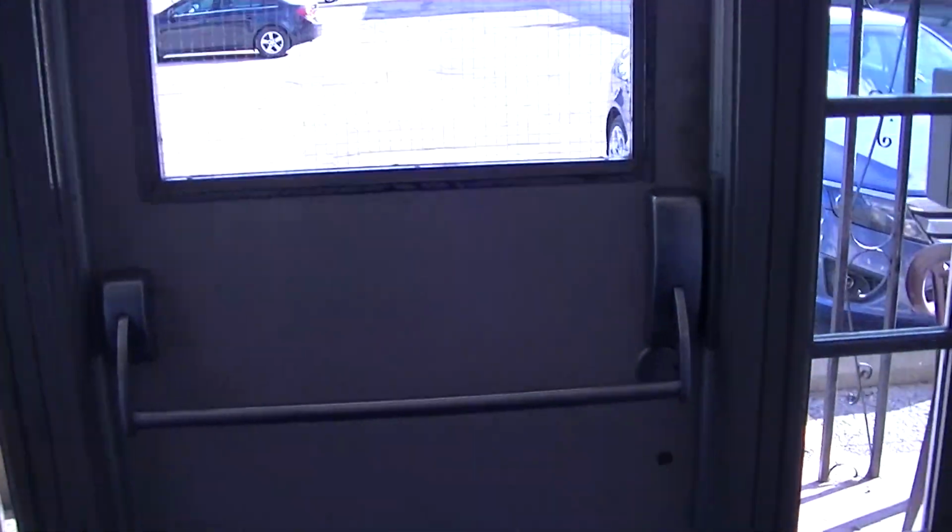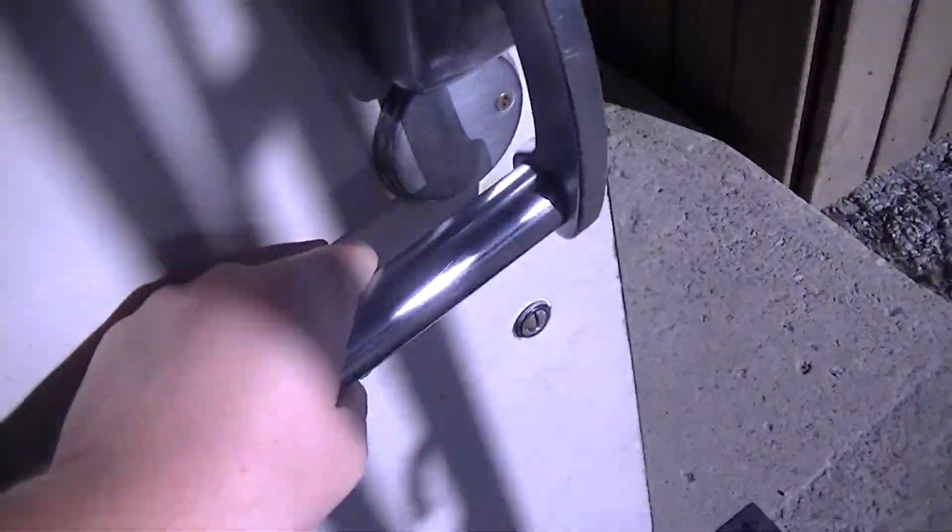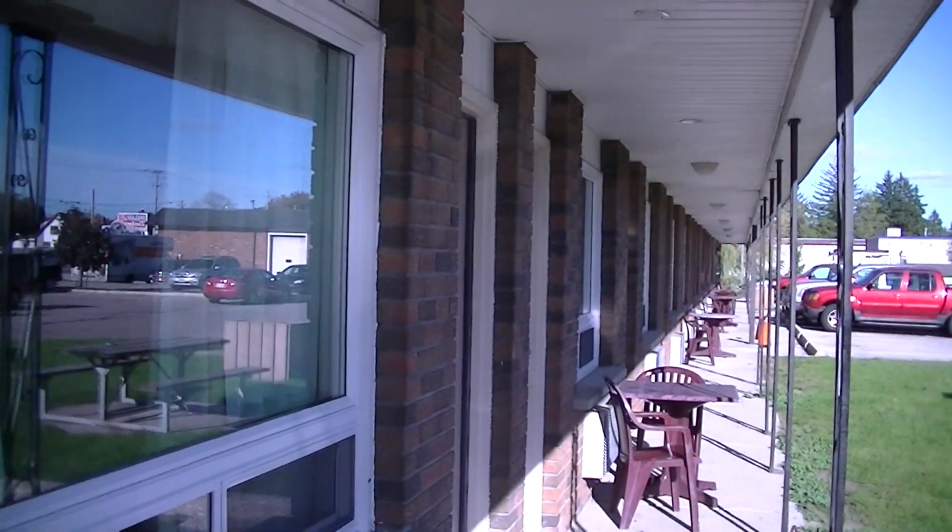Now this is a main guest hallway. Also, the rooms on this side of the hallway have doors that lead outside to the parking lot, but the rooms on this side of the hallway do not. Let me show you what I'm talking about. Come out here. See, those have doors.